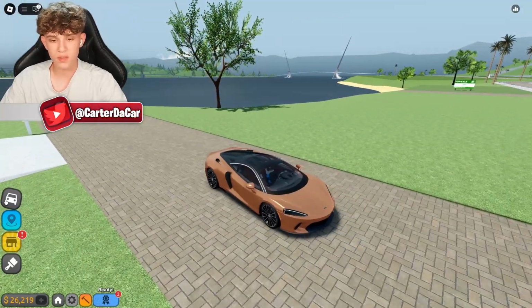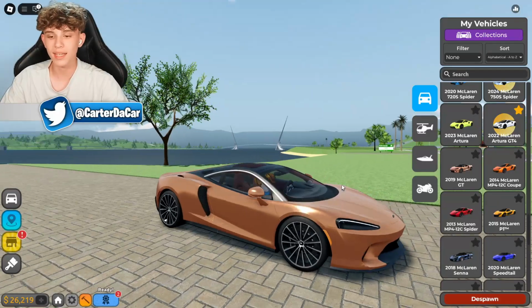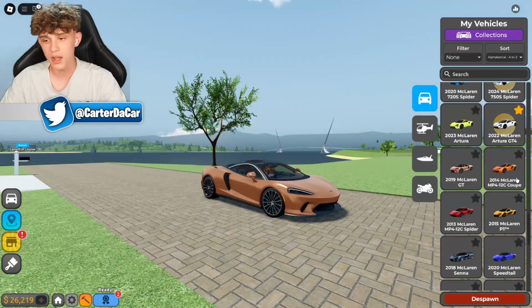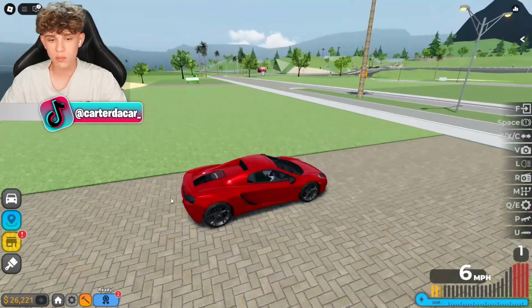We did not spec this, but I do hate this bronze spec. This is probably one of my least favorite specs. It's just, I don't like the color bronze. It's just not it in my opinion. McLaren 12C, we have orange on it. I think that's stock. 12C Spider, red.